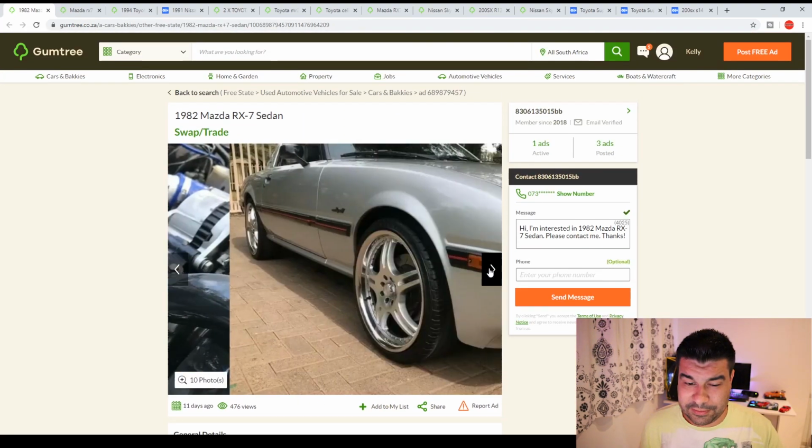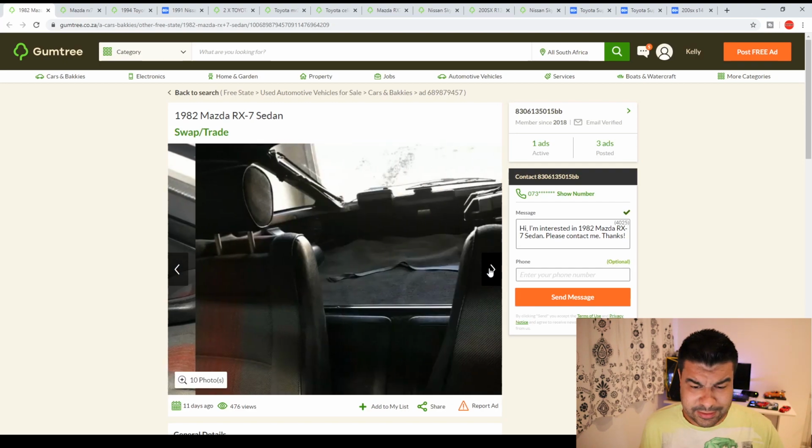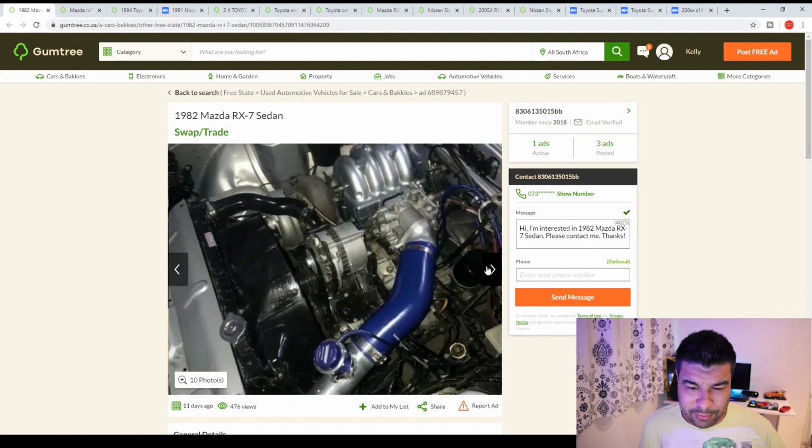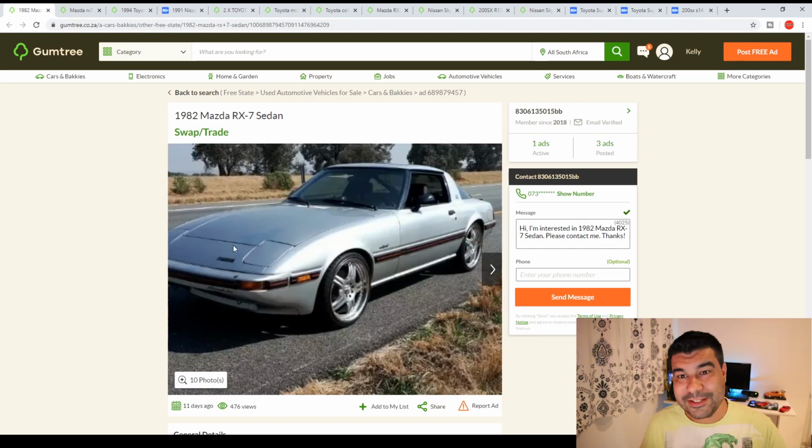Big spec. He's got a massive turbo on the car. I don't know what size turbo it is. It just looks big. Maybe a GT45. Made 315 kilowatts and 406 Newton meters of torque. I think it was a 0.8 bar boost. Cool little setup. I like that it's an old car with a splash of new, with the whole engine modification and all that stuff. I like it. I'm going to give you a 6.5 out of 10.